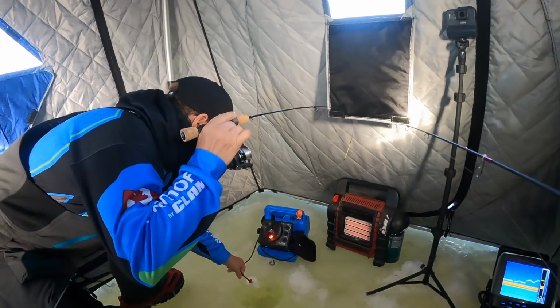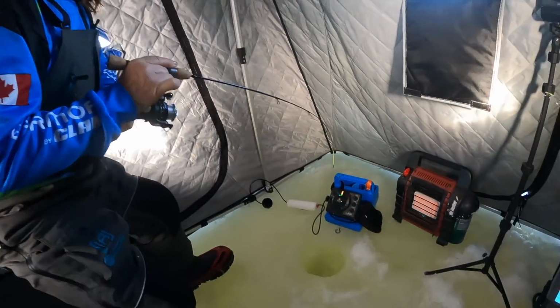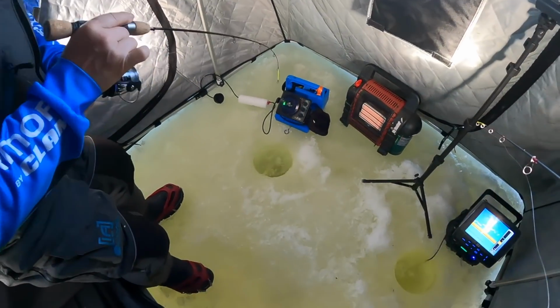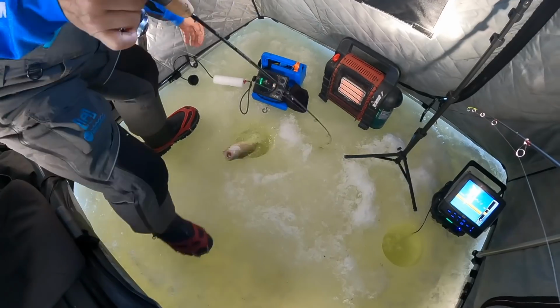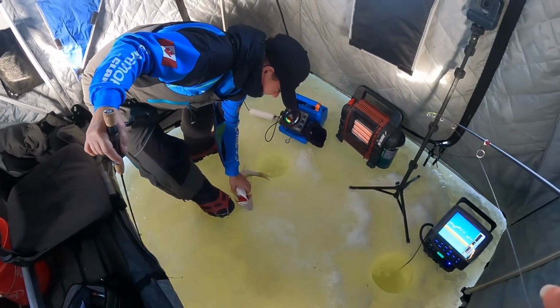Big fish. It's on. Yes. That's on low power too. This has got to be big. Yes, Shelly. I'm so excited. It's so shallow here. Do you need a hand? Well, no. I'm just recording you. It's not that big. My gosh, it felt huge. I thought it was a big perch for a second. It's a nice eater though.